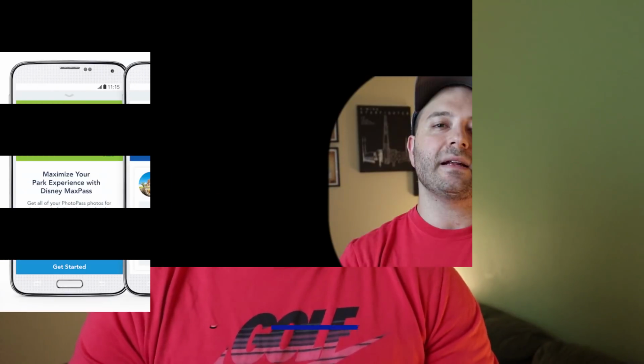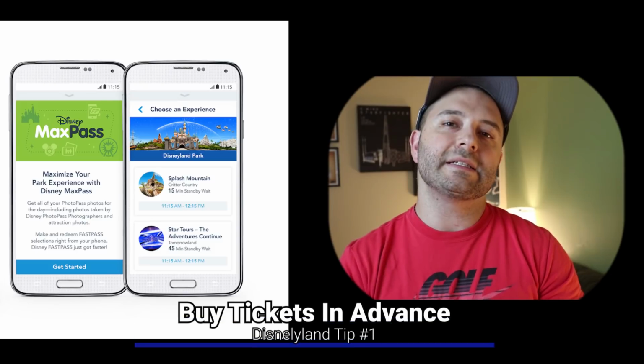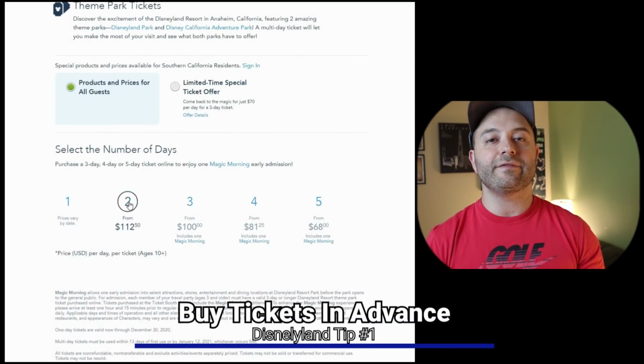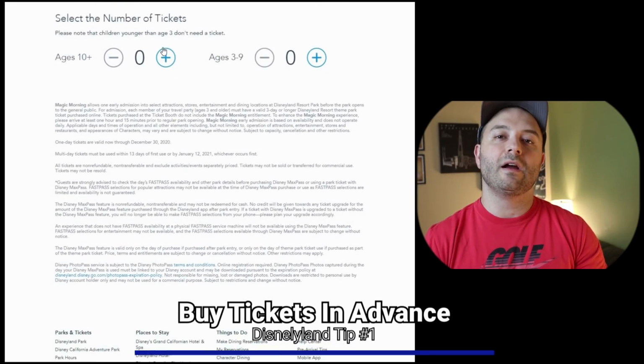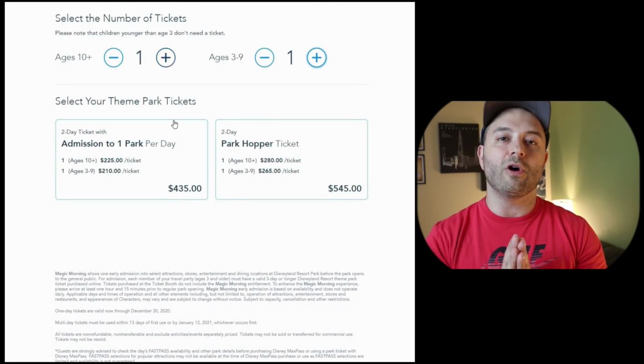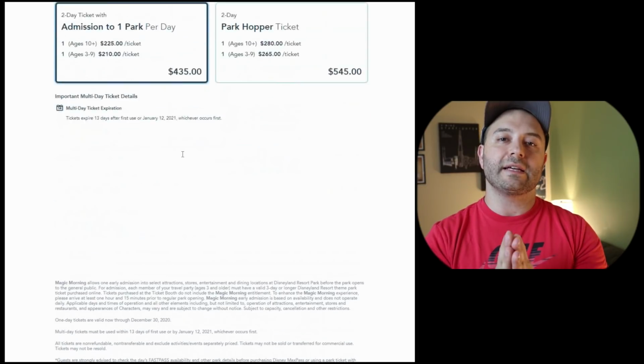Let's get started. The first thing I want to mention is buying tickets ahead of time on the website or through the Disney app. This is a huge time saver. When you buy your tickets in advance, you go straight through the ticket line when you get to the park, and sometimes that line in the busy seasons can be over an hour wait, so this saves a lot of time.